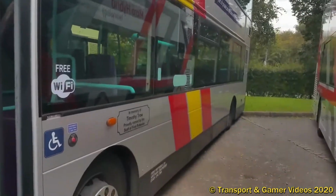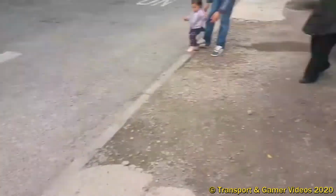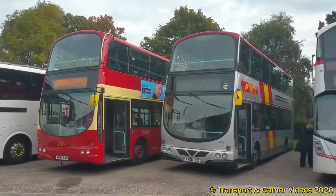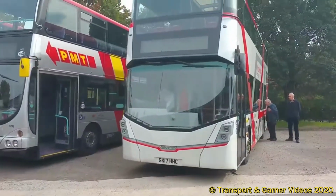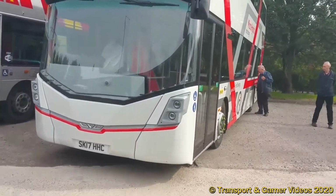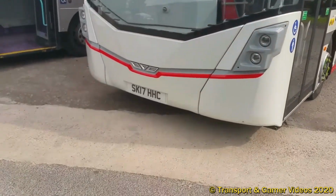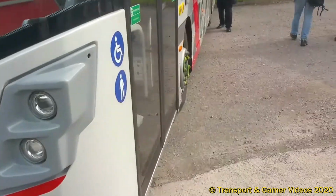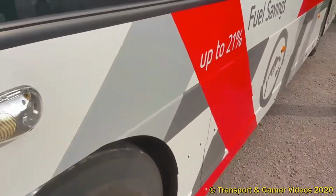Wow. That's nice. Says do not remove. So standard seating, like new style. So that's the B7. That's them two together. There's the new electric hybrid thing of the new Gemini 3. SK17 HHC. I don't know the fleet number because it doesn't have one. But I think it's a Daimler Street Deck. I'm not too sure.